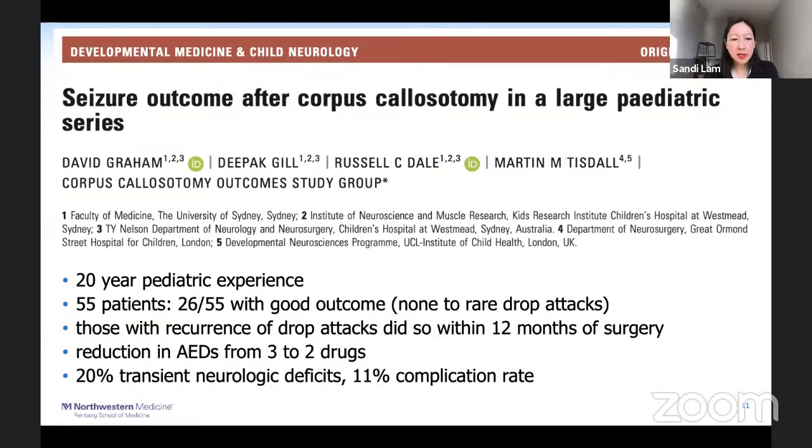The seizure outcomes from a 20-year experience in the UK actually show that about half of patients have a really good outcome with none to rare drop attacks. And then about half of the patients in this series had recurrence, and those with recurrence did so within 1 year. In general, patients had a significant decrease in anti-epileptic drug use. But there's a 20% chance of transient deficits and an 11% complication rate.